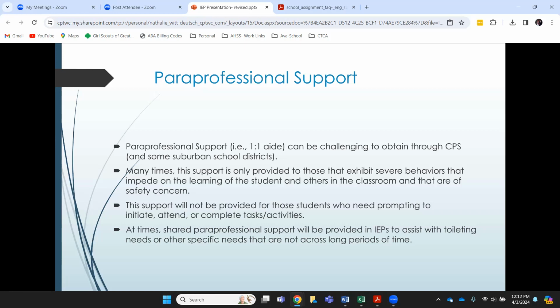Most of the time this is happening when there are toileting concerns. A child is not fully toilet trained and they need assistance in the bathroom to help change their underwear or pull-up garments, or with the hand washing process of the toileting, or there are specific needs that are not across long periods of time. They may be provided shared paraprofessional support in the form of a classroom assistant that steps in, provides that support, and then steps back out to go and assist other kids.